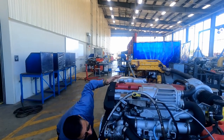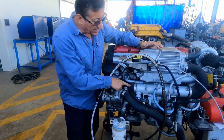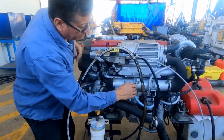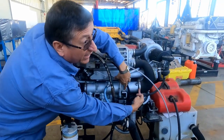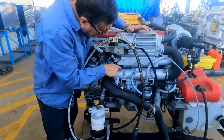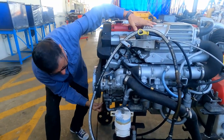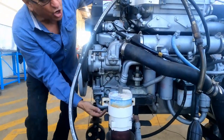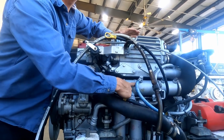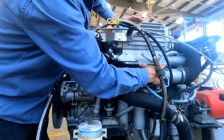We are going to continue. The raw water enters here. The pump sends the raw water and I have in this heat exchanger three compartments. One, two, and three, you see? In the first one, I have this. What is this? Motor oil. The first one is the cooler for motor oil. Oil cooler.